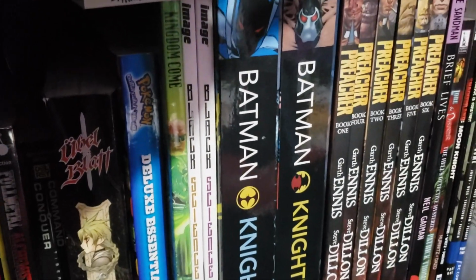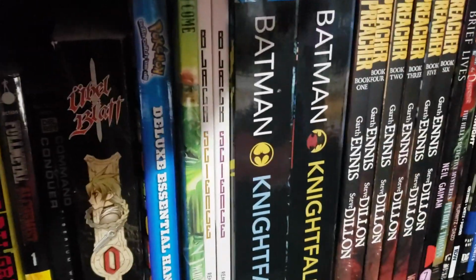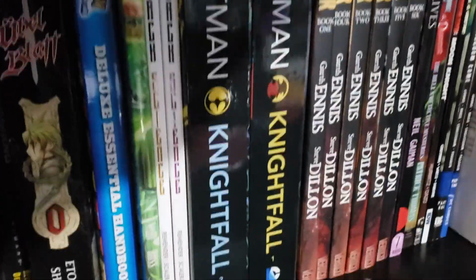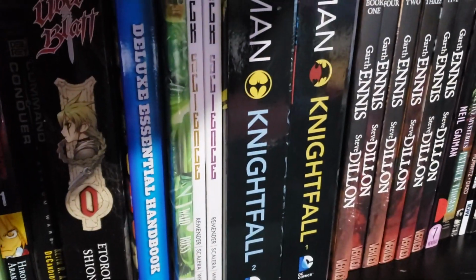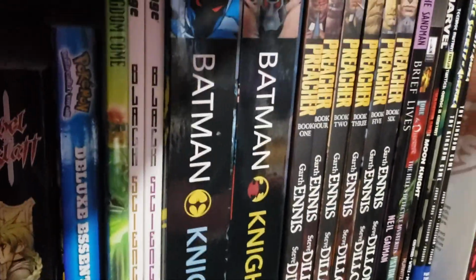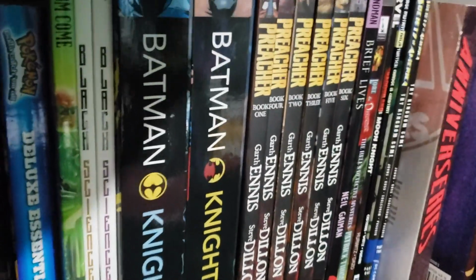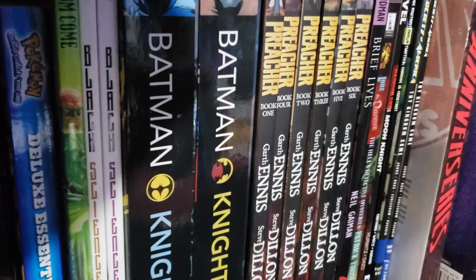Kingdom Come, one of my favorite books. That is an awesome book. It's all done by Alex Ross, all painted. Black Science 1 and 2. I have issue 7 somewhere upstairs. The Batman, the Nightfall storyline. That's the one that Dark Knight Rises was kind of based on.